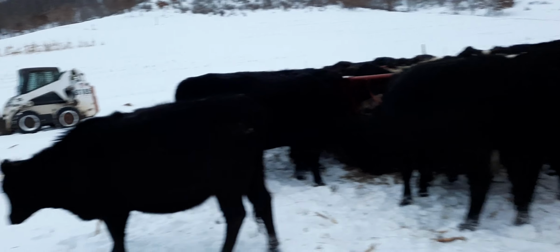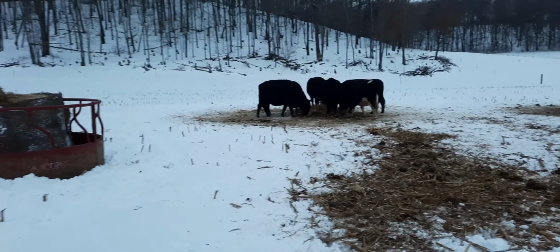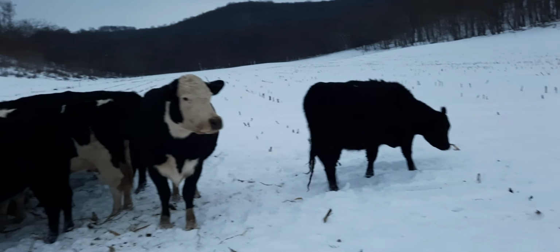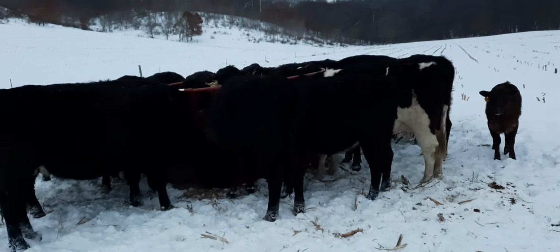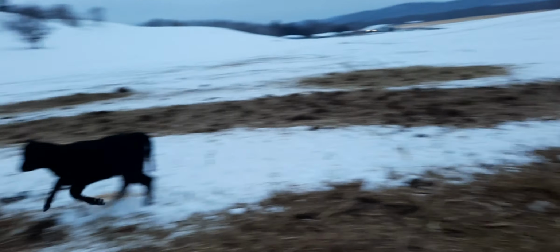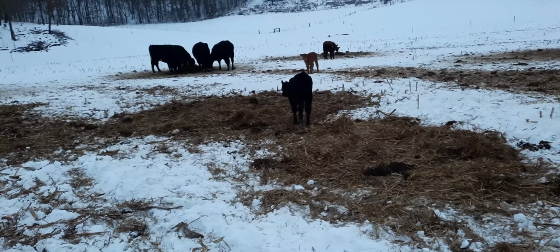Oh, your kid's over here somewhere. That's Patty. She's the one that black white-faced bull calf is hers. He's getting to be a big boy. He doesn't mind his mother much anymore. He kind of goes off and does his own thing. But the calves are doing pretty good.